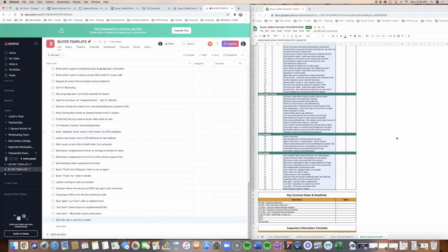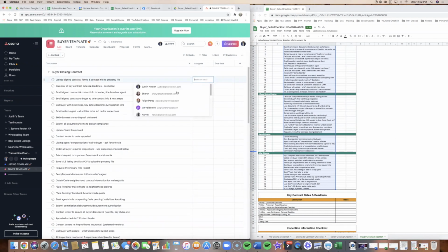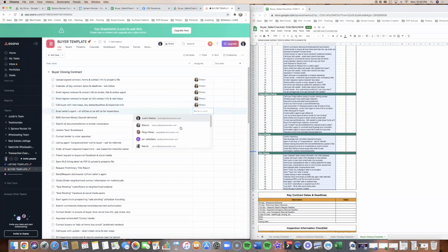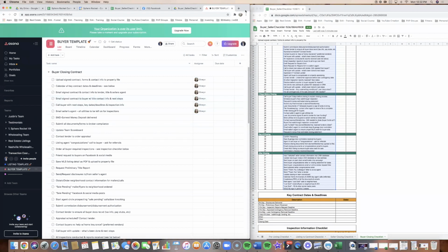So we'll do the same thing here. We'll build that out, do the exact same thing. So let's just say we're going to assign this to Shireen and so on. And we did that the entire way down. Now, these are just the templates, okay? So we're not ever going to have the VAs working inside of these. We do not want the VAs to touch the templates unless we're in the beginning, unless we give them permission to.